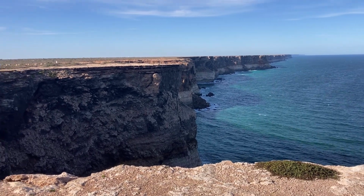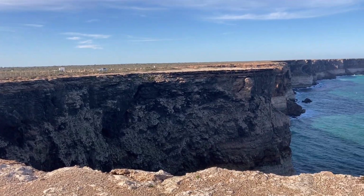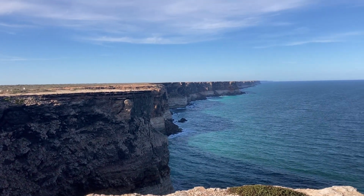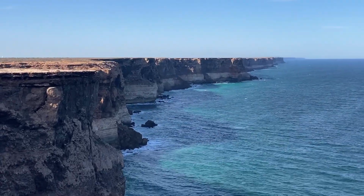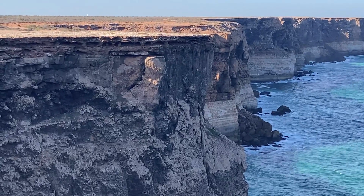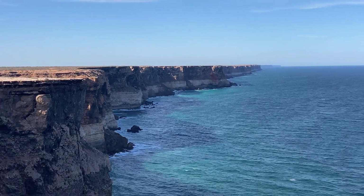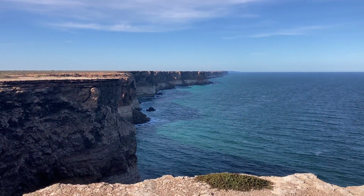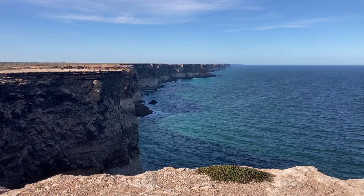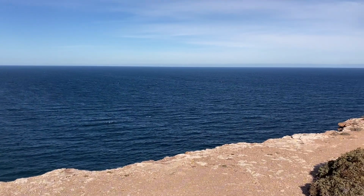Just at a viewpoint here along the Bunda Rocks. You can see how the cliffs are just falling apart. All the colours in there, brilliant. Big overhanging there. It's ready to drop off at some stage. Nice, proper good. Right at the bottom of Australia. Literally the bottom. Then out into the Great Australian Bight. This is us at Bunda Cliffs, like right on the edge.